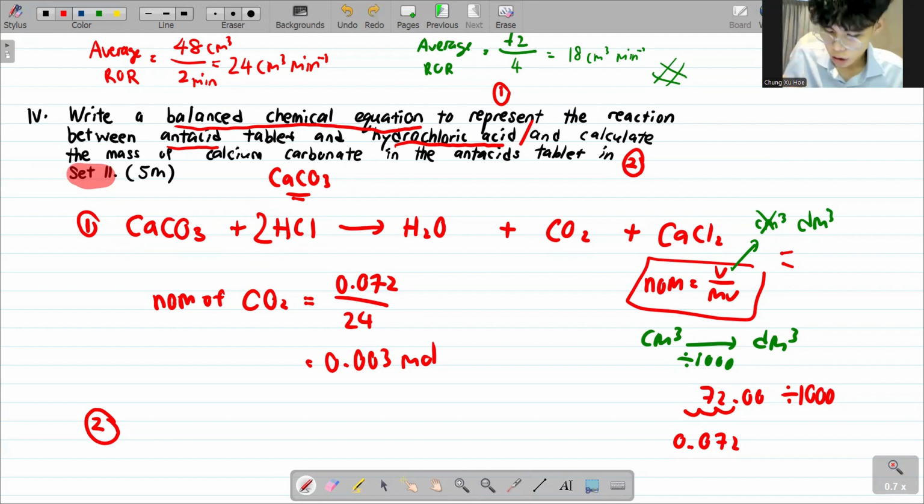This is what we call coefficient. So in this case, agree or not, 1 mole of CaCO3 produces 1 mole of carbon dioxide. 2 mole of HCl produces 1 mole of carbon dioxide. Or the reverse, I say, 1 mole of carbon dioxide is produced by 2 mole of HCl. Or 1 mole of carbon dioxide is produced by 1 mole of CaCO3.